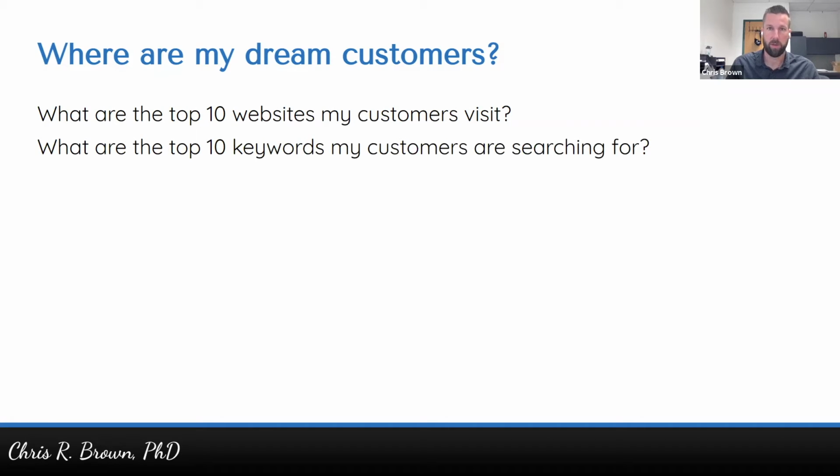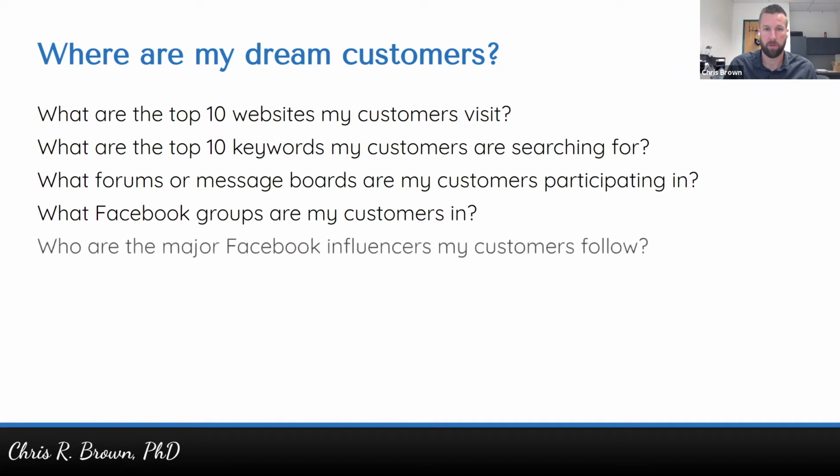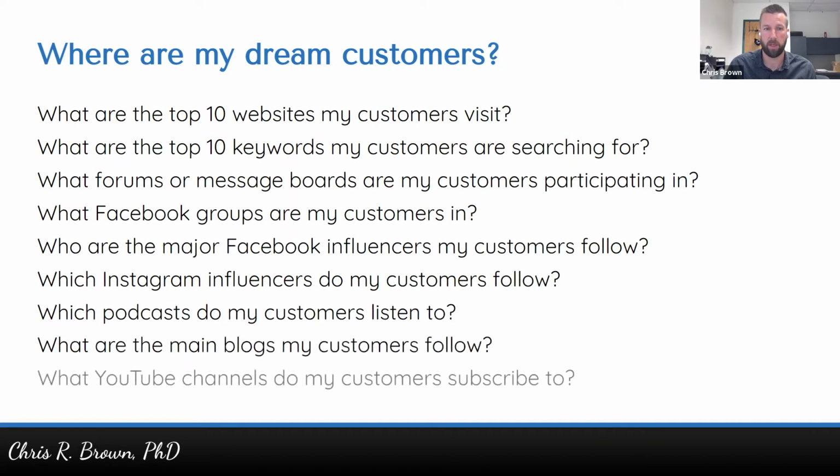And you can do this in Google AdWords. Google has a keyword tool that you can search for. If you search Google keyword tool, you'll find it, and you can see what people are currently searching for. In fact, you can put in your competitor's website and see what those keywords are. You can search for Zipline Witness forum, Zipline Witness Reddit, message board, and find out what they're searching for there. What are their Facebook groups, Facebook influencers, Instagram influencers, podcasts, main blogs, YouTube channels.